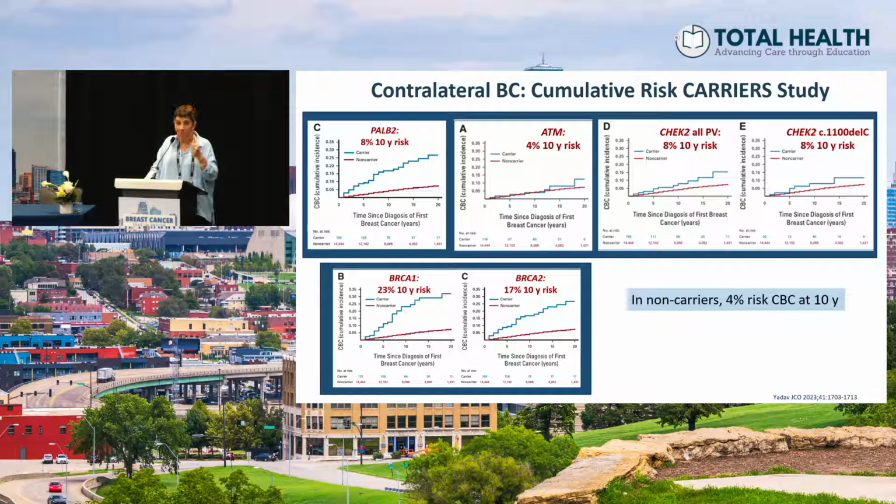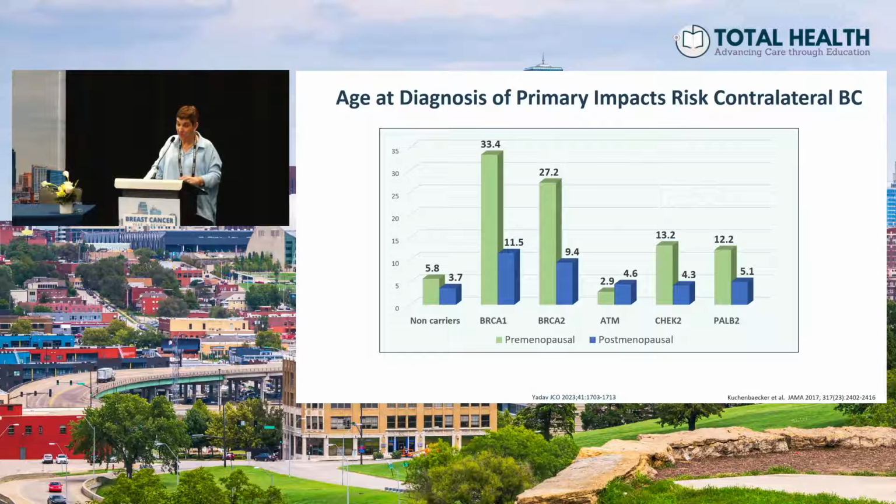And again, this is important for those of us who see breast cancer patients. Do these individuals need contralateral risk-reducing mastectomy at the time that they're diagnosed with their initial breast cancer? If you looked at that, what you're seeing in these populations is that there isn't a huge increased risk for ATM or CHEK2 carriers at all, though there is an increased risk for PALB2 and BRCA1 and BRCA2. But what also has been found, and this is the case in many things in medicine, is that things are nuanced. The age of diagnosis of the primary impacts the risk of contralateral breast cancer.